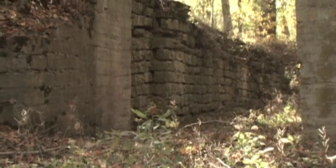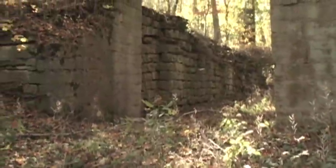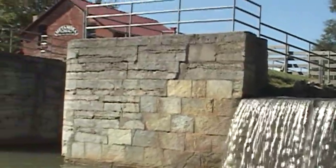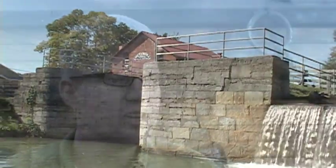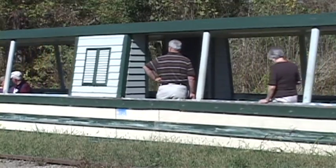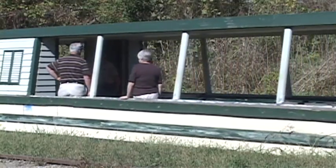Indiana got started in canal construction a little late. They started work on the Whitewater Canal in the fall of 1837. They attempted to build numerous canals at once. Eventually, it overextended the Board of Internal Improvements, and the state went bankrupt, and they had to stop construction of the canals.